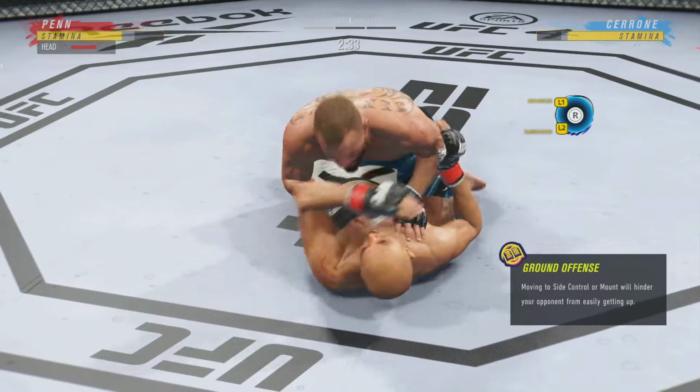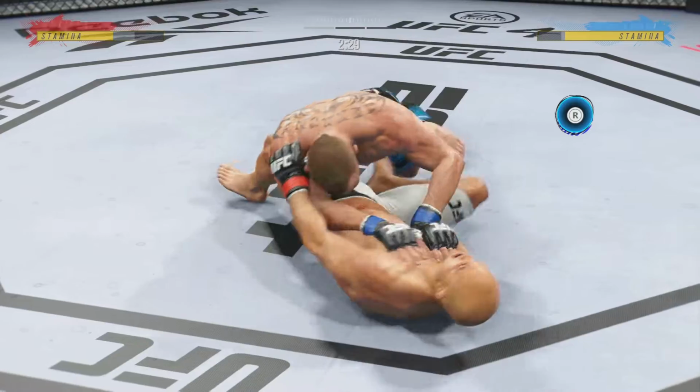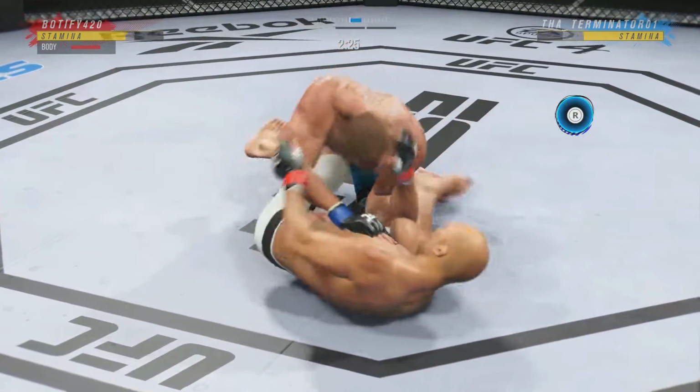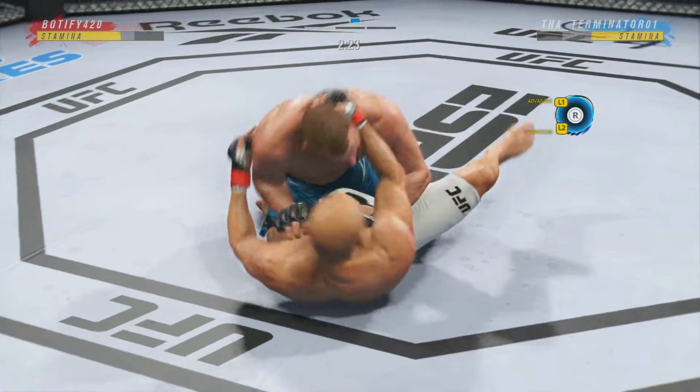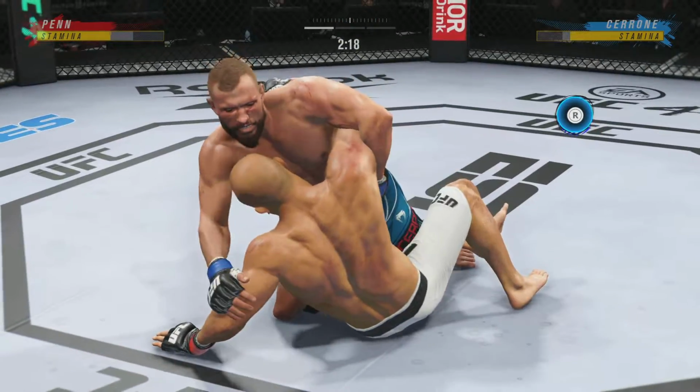All right, he's trying to control posture here. Now trying to hip escape. He's just trying to move out of this position off the bottom. All right, closed guard now. You got to be careful, though. He's got a lot of submissions off his back. All right, so inside the open guard of his opponent. You gotta be careful playing around for too long here on the ground with this guy.